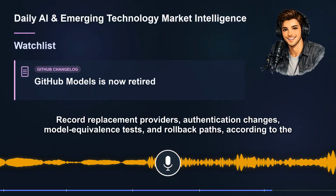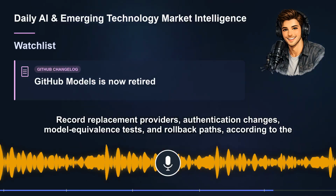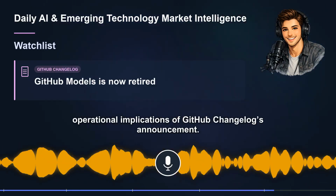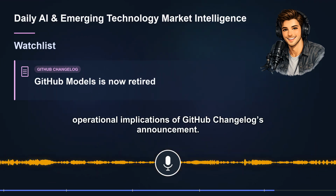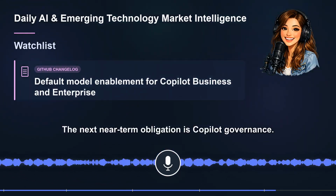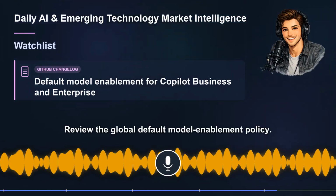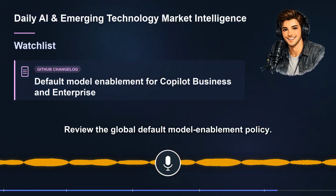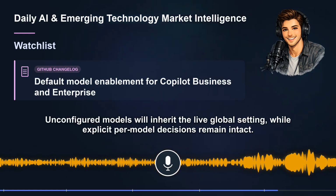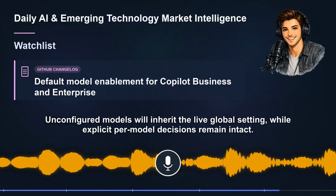Record replacement providers, authentication changes, model equivalence tests, and rollback paths, according to the operational implications of GitHub changelog's announcement. The next near-term obligation is Copilot governance. What needs review before August 26? Review the global default model enablement policy. Unconfigured models will inherit the live global setting, while explicit per-model decisions remain intact.